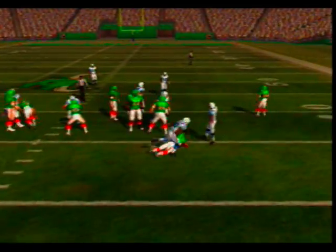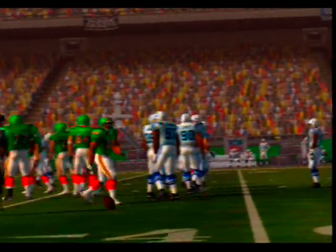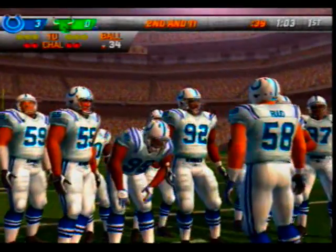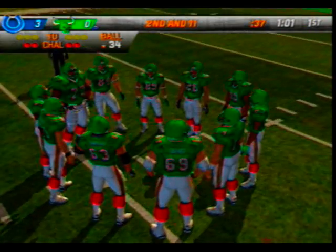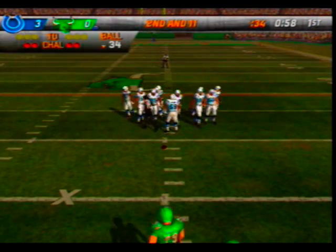Handed off to the back. Number 97 is there on the stop at the 34-yard line. Good play by the linebacker to get into the backfield and stop the play for no gain. I'll tell you, that comes from watching a lot of film and knowing the tendencies of the opponent. That was a heck of a play.